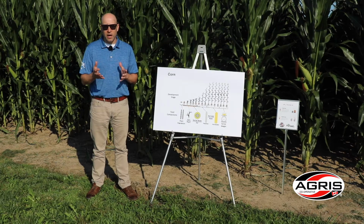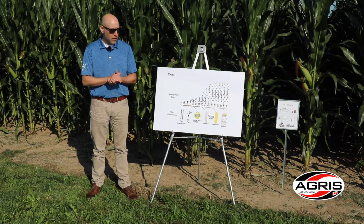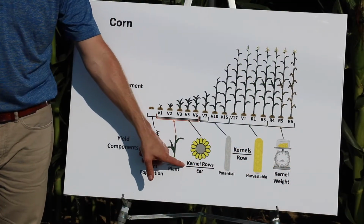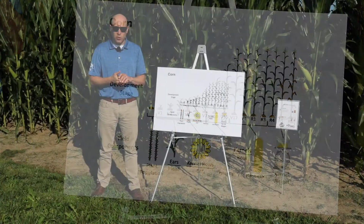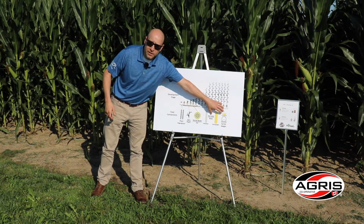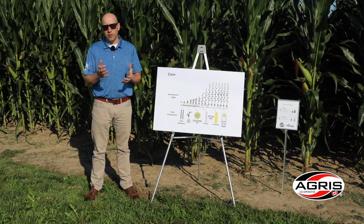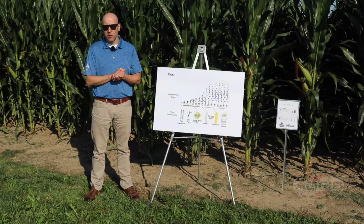The reason I wanted to highlight that this morning is how do you protect that yield. Number one is if you can protect that yield not only from a stress but also from a growth standpoint in terms of kernels around. And that's why applying something like Ohm, which is our new biostimulant product coming from UPL. And also when you're looking at that tassel timing, there's a lot going on, especially later season at tassel timing, with really key pollination.